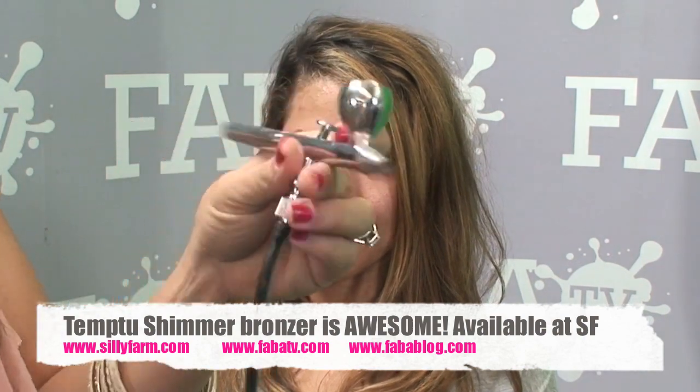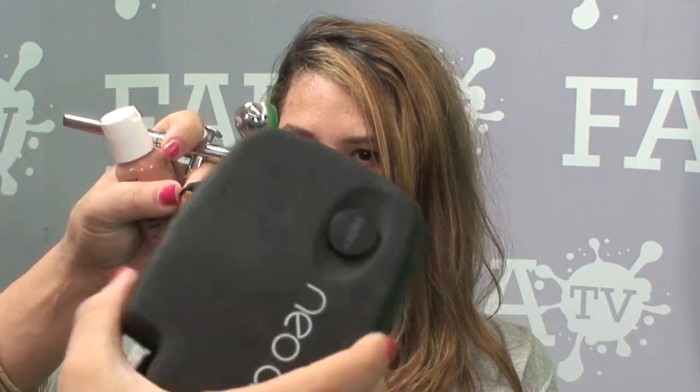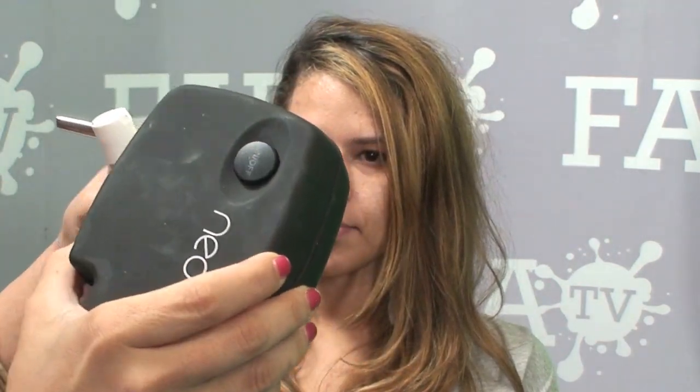And with this new Neo system, it is so cool. I'm going to unplug it so you can see how small it is. And it comes with this airbrush. It's a top feed, very much like the Iwata Revolution. But it's so small, you can keep it inside of your cupboard, and it's just easy enough. And then that glow that the airbrush gives you is just awesome.